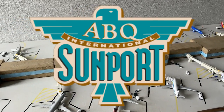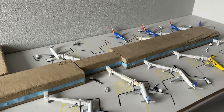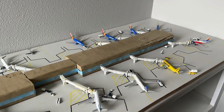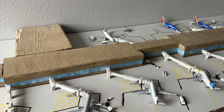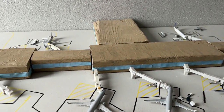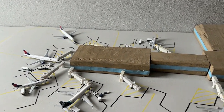And today we have the February 2023 Albuquerque Sunport International Airport update for you guys. I really hope you guys are excited for today's video. Today we have a very exciting Albuquerque update in store for you. We have several aircraft changes and all kinds of fun items to dive into. I really hope you guys are excited for it. And without any further delay, let's get started.